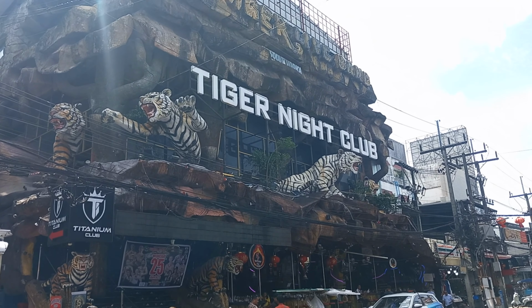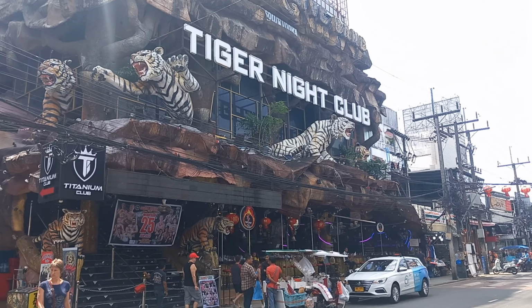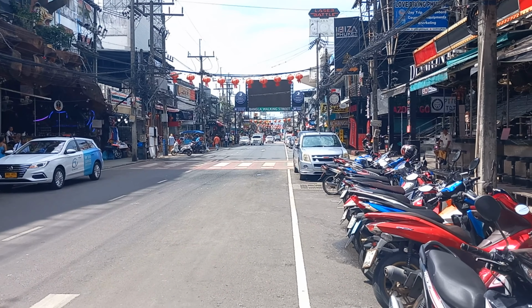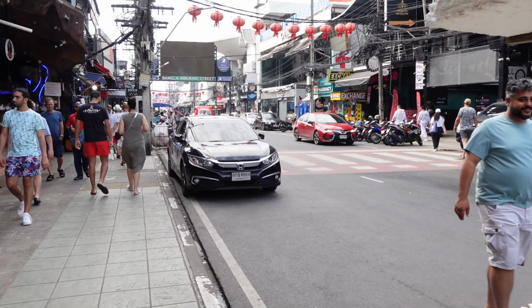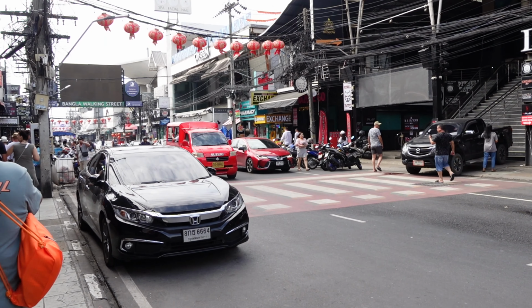And just about 200 yards from the hotel is the infamous Bangla Road in Patong, Phuket. This is where all the action takes place at night. The street is fairly quiet this time of the day. It's about 2 o'clock in the afternoon. But at night, the street is pedestrianised and becomes a hive of go-go bars, nightclubs and discotheques.